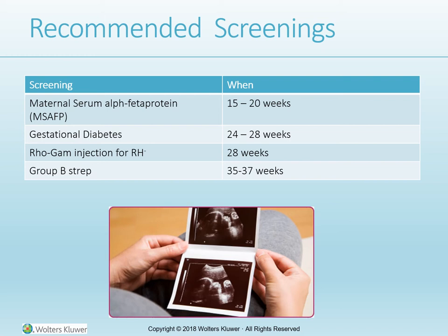Now, alpha fetoprotein, that's an interesting test. It's a protein that is produced by the fetus. The woman's blood will contain small amounts of this protein throughout the pregnancy. And the maternal serum alpha fetoprotein will start to be measured somewhere between weeks 15 and 20, with an optimal time to measure it between 16 and 18 weeks of gestation. Any type of abnormal levels, either high or low, may indicate a problem and the need for additional testing.